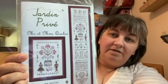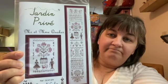I think I just started this one in March, if I'm not mistaken. It's Mr. and Mrs. Quaker by Jardin Privé. And I'm doing it in my own colors, and they are in Moss Silks. I'm doing it in this gorgeous purple, which is in a rat's nest right now that I need to figure out, and this bluish, like cobalt blue. It's gorgeous.